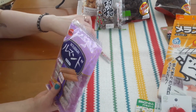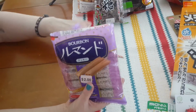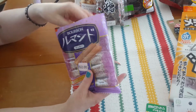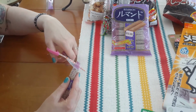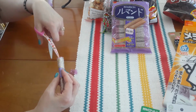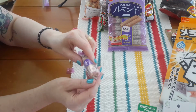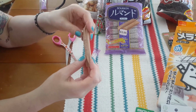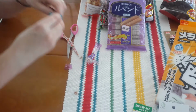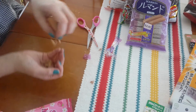All right, let's try these weird things. Bourbon something. They got me at the bourbon. Good, let's split one. Because I might not like this. They're individually wrapped. That's always nice. And it's like they got some kind of coating on them. Maybe bourbon. Oh, jeepers. Yeah, nuts. Okay. Here, you try that. It's really crumbly.